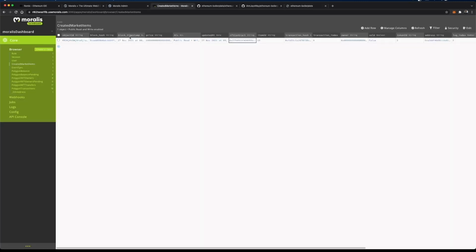Let's go check if it worked on our admin dashboard. So go over here, admin dashboard. If we refresh this, you notice that we still have that one market item created. We haven't created any more market items, but the sold column does not change because we're only listening to events when we're creating market items. When something's not sold, we don't listen to that. So we have to create an update of this sold column when we have a successful purchase.